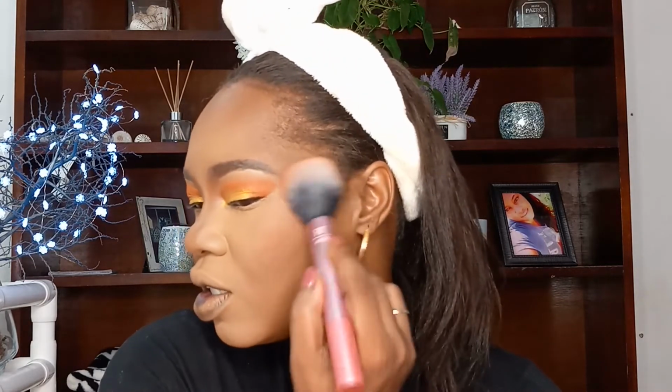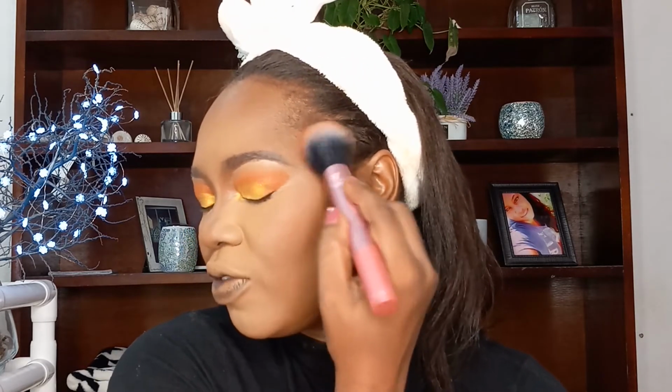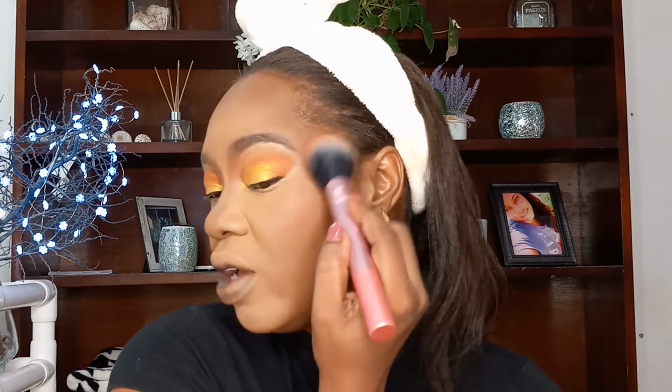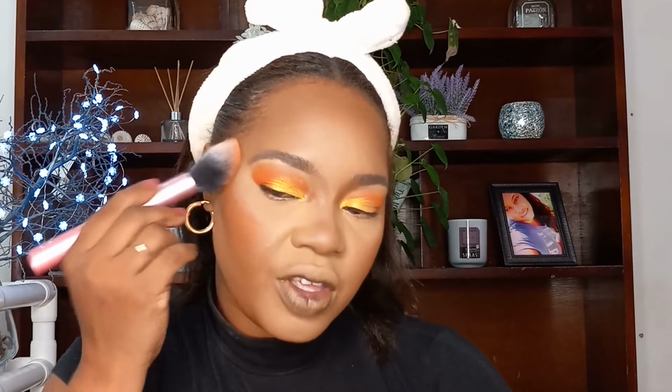This blush is so pretty. If you're a dark skin babe, or if you're any complexion actually, get you a nice coral blush. I think Juvia's Place has some nice ones as well. But I just love this one from Palladio.